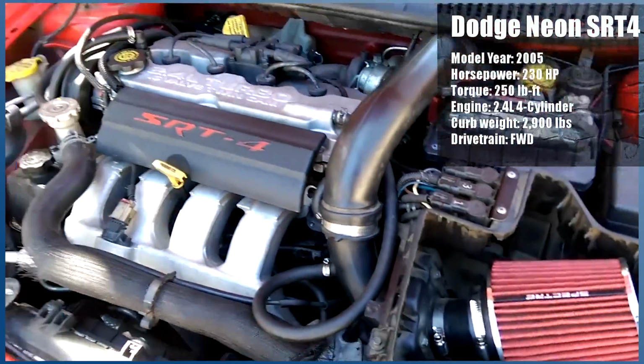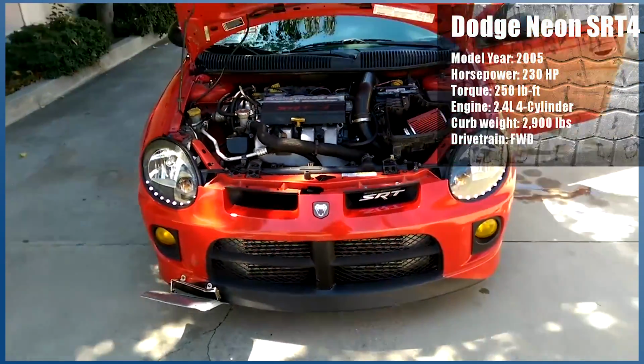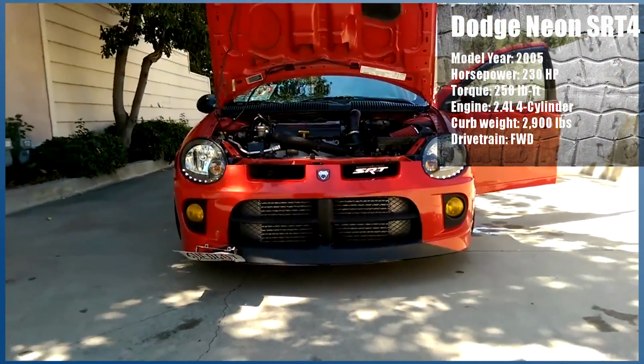This car can be quite rare to find, and most will actually sell around the $6,000 mark, so even if you have to pay a couple thousand more, I'll assure you that this car is well worth it.